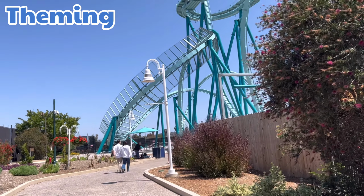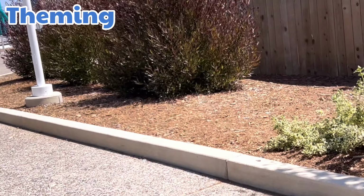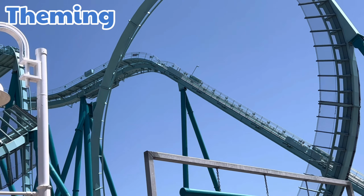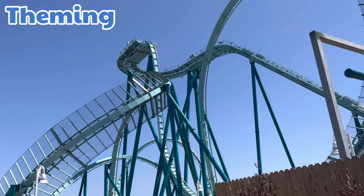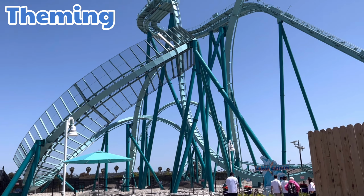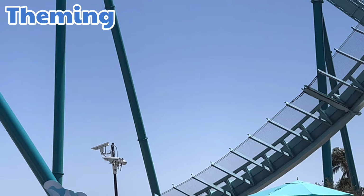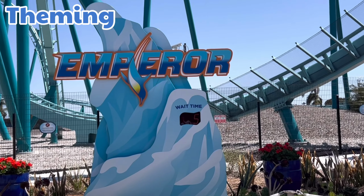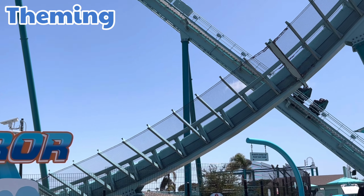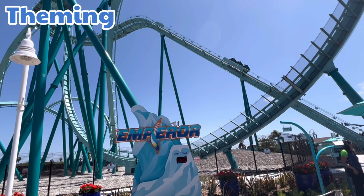Alright, now for our final category, and that is theming. Now, Emperor does have a theme, but SeaWorld San Diego doesn't do that great of a job to execute that theme and to really give it feeling. Emperor is themed to the Emperor Penguin, which is supposed to be like a penguin that dives through the ice into the Arctic waters, which I see why they chose a dive coaster for that. It was a good idea.